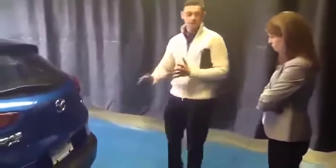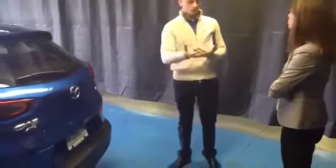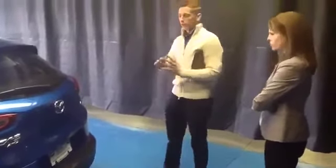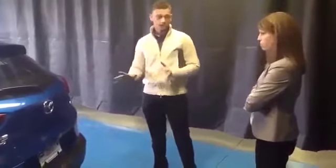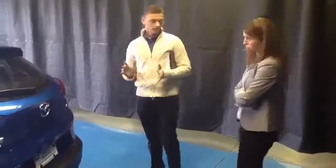but once it senses any kind of slippage, say when you're driving in the snow up to Michigan, it will actually engage the all-wheel drive. That way it doesn't slip or anything like that. And it's totally seamless. You'll have no idea that it's happening. So it's not going to feel a jerk or anything like that.